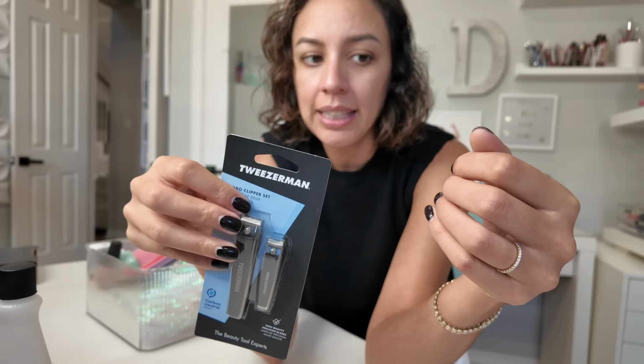It has a straight edge. This is perfect if you like straight manicures. I like the soft edge straight across, you know, like the classic, I don't even know what it's called. It has a specific name for it. I call it the elegant one. But it's just straight across and then you just kind of round the corners. You need a clipper like that.